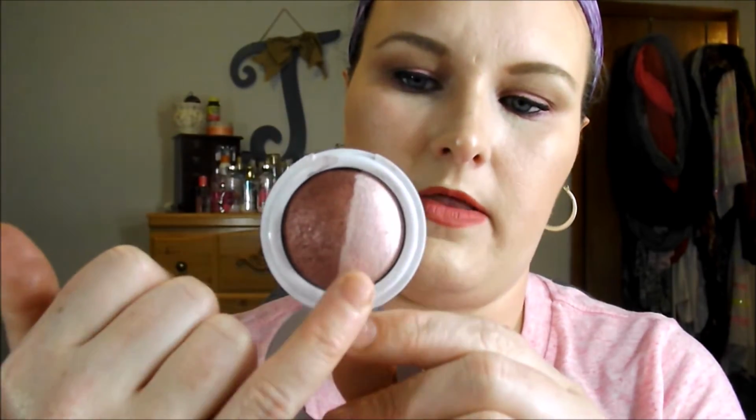I used this in my outer corner and this on the inner part of my lid, and I did pull in a transition shade. I just don't like shimmer on my outer corner, so of course then I didn't like my eye look, but I don't hate it. I don't have any lashes on, and you can't even tell I have mascara on because my lashes are obsolete, but yeah, I'm going to give this another try. I'm going to keep playing with these because they're not terrible, they're not the worst, they're not the best, so I guess I would probably recommend those. As long as you've got a way to get them wet and use them, they're pretty decent.